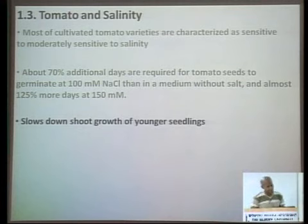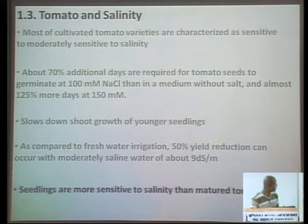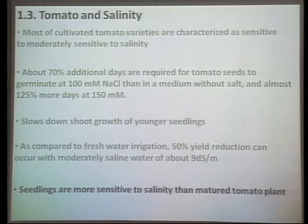It also slows down shoot growth of younger seedlings. As compared to freshwater irrigation, we can lose 50% of our yield if we use saline water of about 100 millimolar salinity concentration. In general, seedlings are more sensitive to salinity than matured plants, in a way that a concentration that can kill a seedling can be tolerated by a matured plant. That is why our focus is on seedling germination and early growth, because if we have varieties having good tolerance at seedling level, then we can guarantee that their productivity will be maintained at the end.